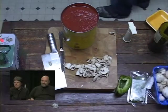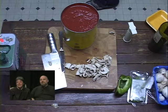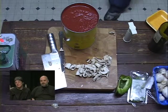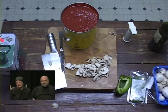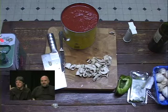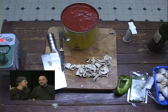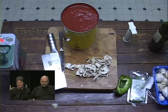So let's see where we're at. The corkscrew actually came off the wine bottle, which we've already seen that part. Okay, so let's get this sauce in the pot. I don't think there is actually a shot of me putting it in the pot.